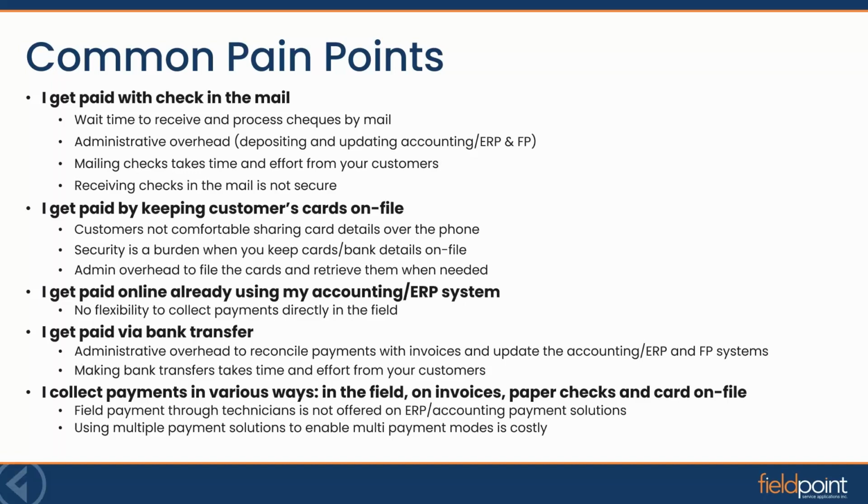More time, more work. A bank transfer is another secure way to get paid. Similar to checks, however, there is a manual overhead required, where your accounting finance admins will have to reconcile the payment amounts and update the accounting ERP systems accordingly. So far, we've heard words like overhead, manual, and liability, among others, none of which are probable descriptors of an efficient or streamlined process.